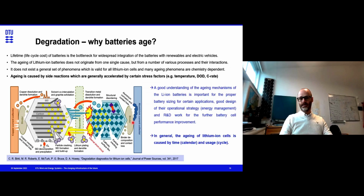Now, why is a battery degrading? A battery is degrading because there is the transit of lithium-ion, in this case for lithium-ion batteries, back and forth, and this of course creates some mechanical and electrochemical stresses on the different parts of the battery. Now, it's a complicated business.